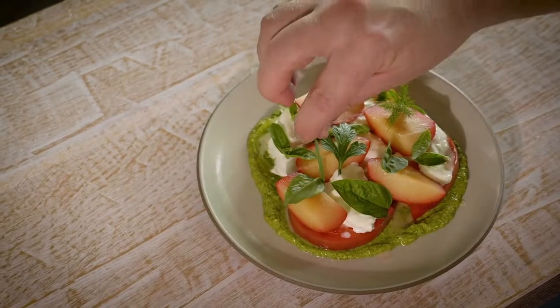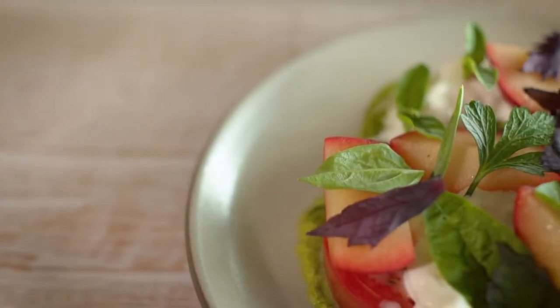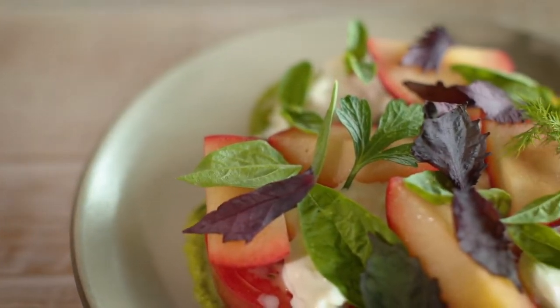So it's as simple as cutting them up, harvesting them, scattering them all over the top of this bowl of marinated tomatoes with fruits like plums and cucumber, and just really nice and bright. But the herbs just make everything pop. So everything from mint to basil to anise hyssop, it's just so delicious.